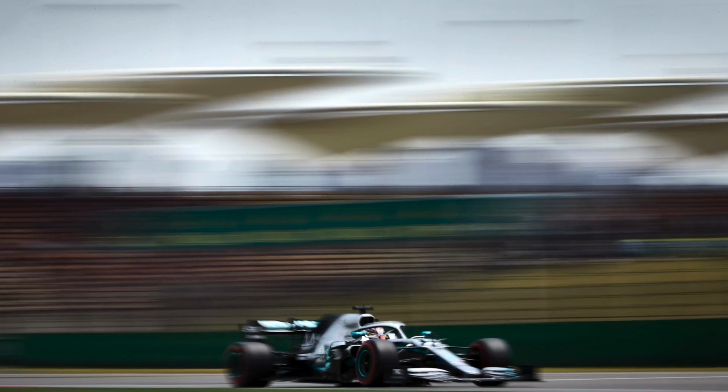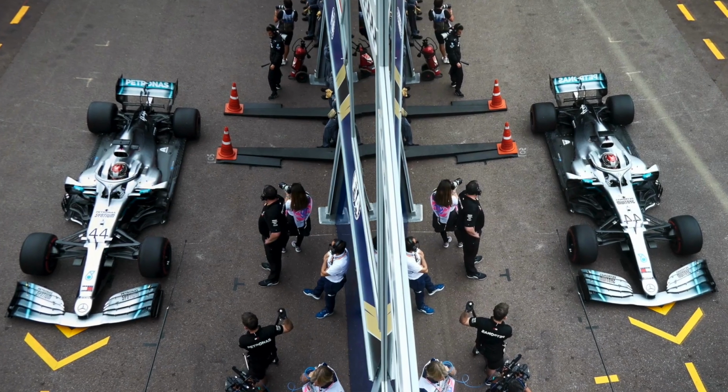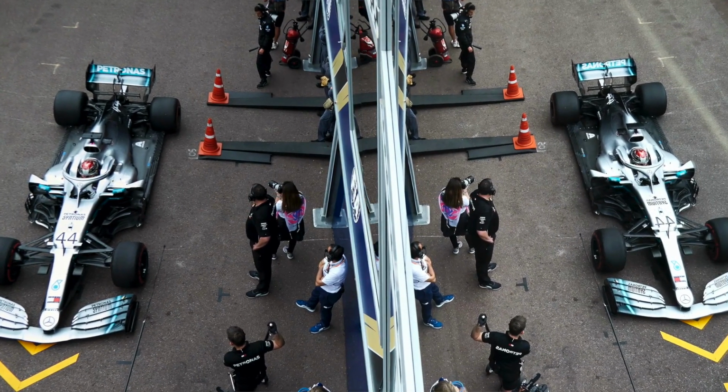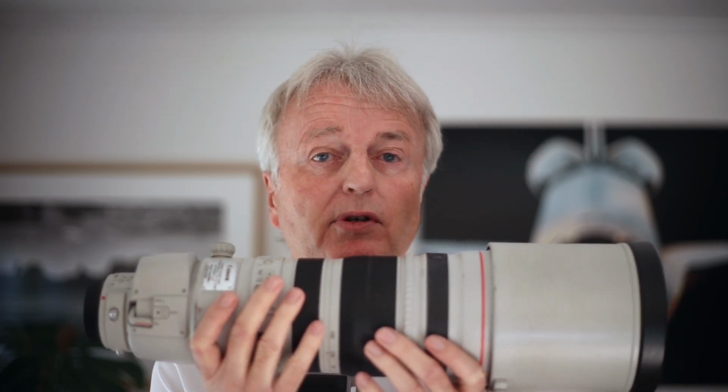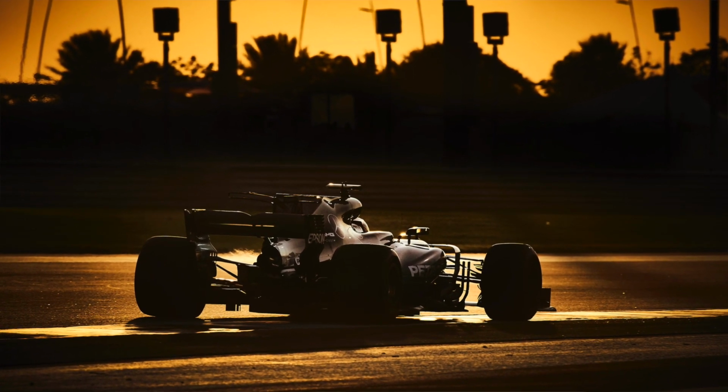70-200. Quite a popular lens with most photographers. Again, action, garage stuff. And then the main lens for most of us, a long lens. I've gone for a 200-400. It suits me. A lot of people use 500s, a lot of people use 600s, 400s are becoming popular now with a converter. But you do need a long lens in our job to get somewhere close to the cars.